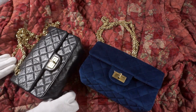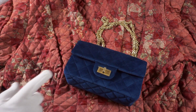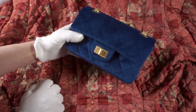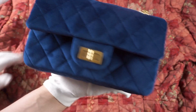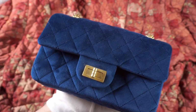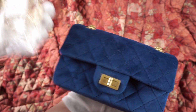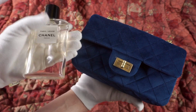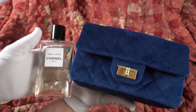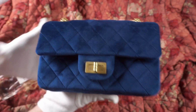So, next step, I wanted to talk about the perfumes that go with this bag. Smell-wise, just to give you an idea and an impression of what this means to me, symbolically speaking, the two Chanel fragrances that match this bag the most. First, it's Paris Venise. I've reviewed this one. You could check out the review on my YouTube channel. I've also done a first impression of it, unboxing. Paris Venise, because this bag is just Venice.